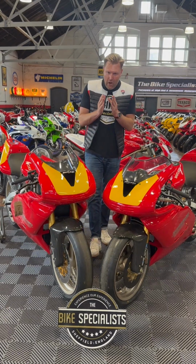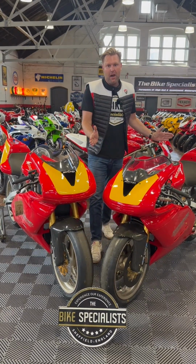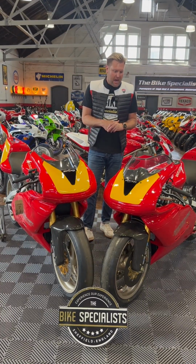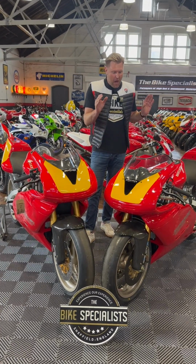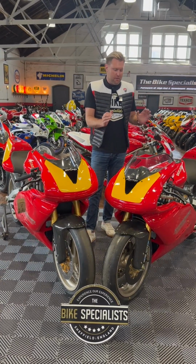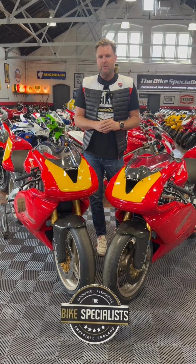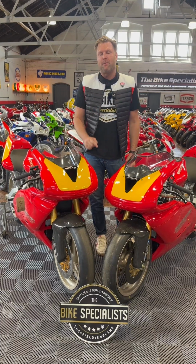So if you're wanting the ultimate Supermono, this is the bike. This is available. It's £185,000, and it is the most successful, perfect bike, all restored by Alistair Wager, bringing it right back to its former glory, with all its race fairings, with all its race pedigree, and it's available right now down at the Bike Specialists.